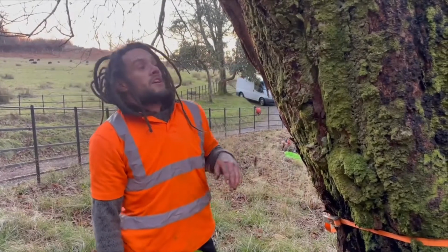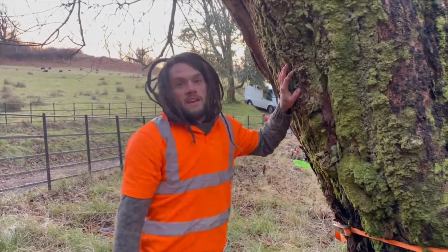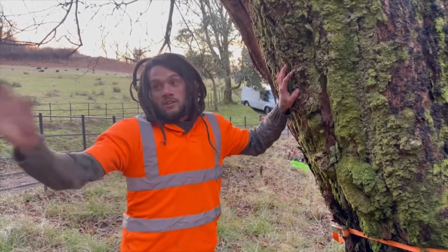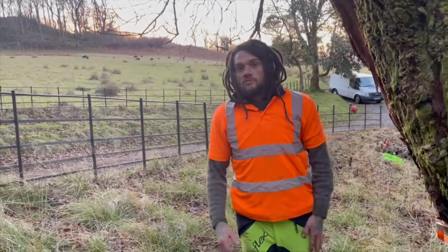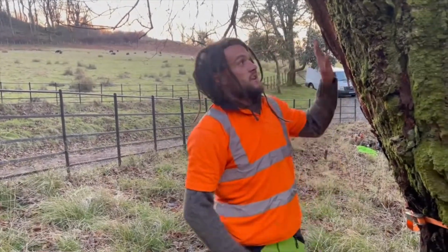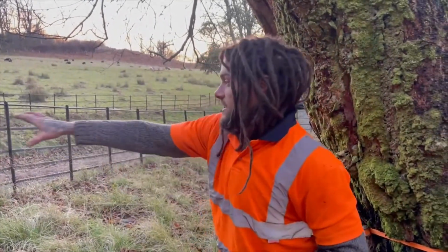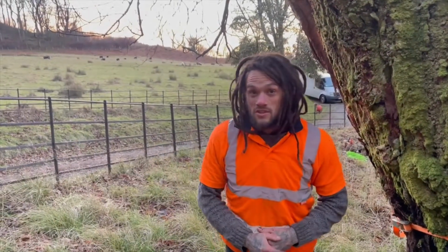So this tree will probably have about another 20 years left in it, but we don't want any gales, like sea gusts blowing in onshore, knocking this Victorian fencing down and blocking the road. So we're going to take this out today. But like I say, with this cast iron fencing underneath, probably as old as the tree, we don't really want to be damaging that.